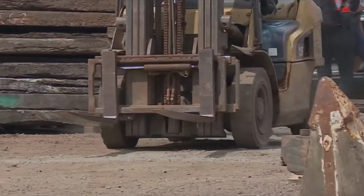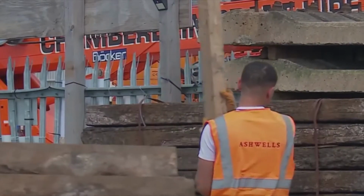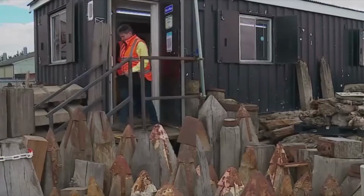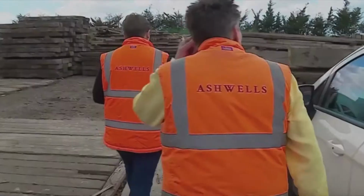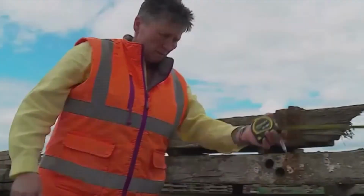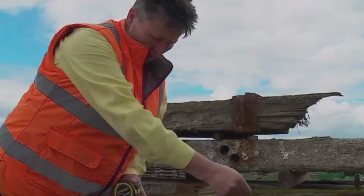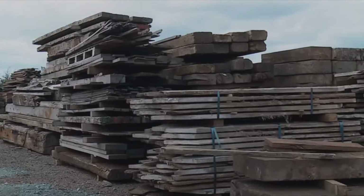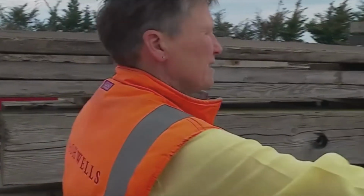sources his replacement fenders from Ashwells in Essex, who specialise in reclaimed tropical timbers. It's got to be Greenheart. Run by Janine and Deb Tutt, it's one of the few places in Britain that can supply timber matching Southend's original construction. What about this one up here?